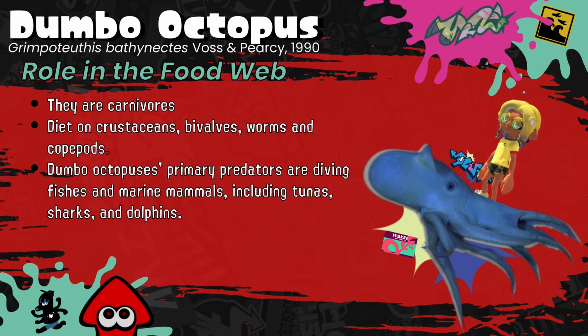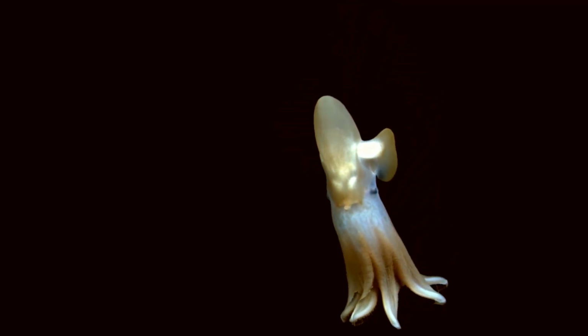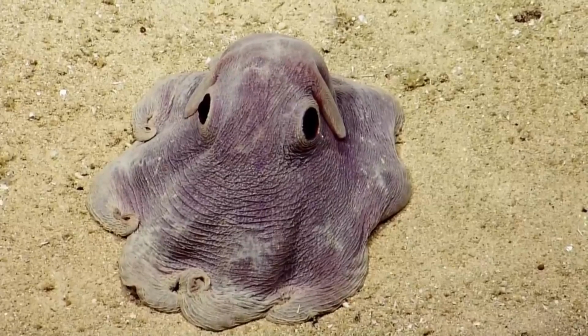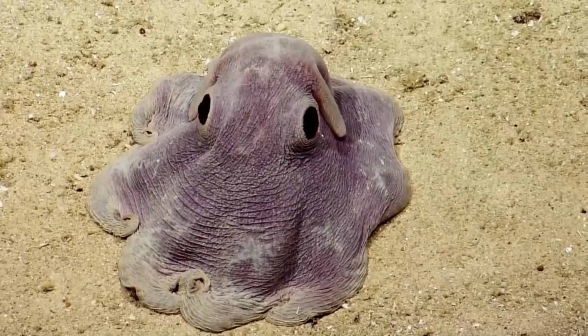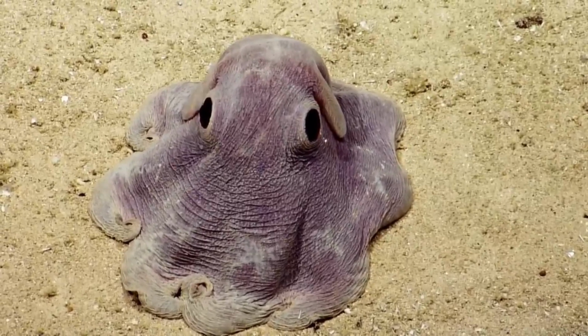They are foraging predators and eat pelagic invertebrates that swim above the sea floor. As there are few large predators in the deep sea, Dumbo octopus's primary predators are diving fishes and marine mammals including tunas, sharks, and dolphins. As a result of having rare encounters with predators, they lack ink sacs unlike most octopi. Additionally, they have huge eyes that can at times measure a third of the width of their heads, which aid in capturing the tiny amount of light that reaches them from the surface.